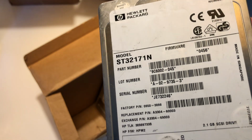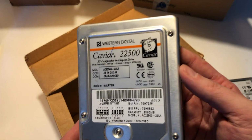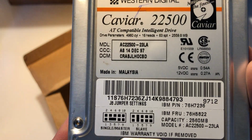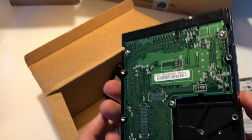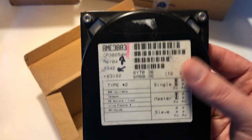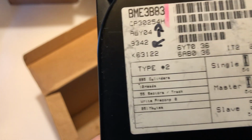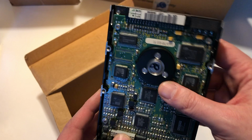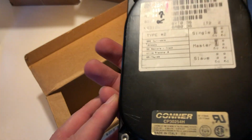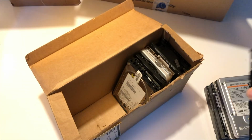So here we have an HP 2.1 gigs and another Caviar, this time a 2 gig drive, so a little bit bigger than the previous one. 1997. Next up we have an older one, 251 megs, CP30254. I love how these PCBs were laid out back in the day. IDE drive, a Connor drive. Really nice. I know these were used in branded PCs like Olivetti's and stuff.